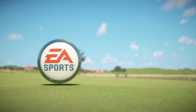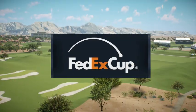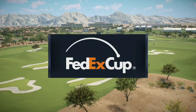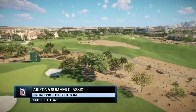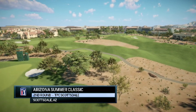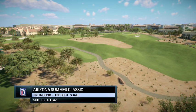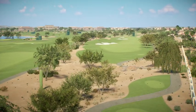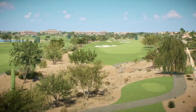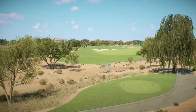NBC Golf Channel on EA Sports, in association with the PGA Tour, proudly presents the season-long race for the FedEx Cup. Today it's live second-round coverage of the Arizona Summer Classic. Set in the Sonoran Desert and surrounded by the majestic McDowell Mountains, we're at the stadium course at TPC Scottsdale in Arizona. Hello again and welcome. Rich Loader alongside Frank Nobilo, set to bring you all the action for today's event.